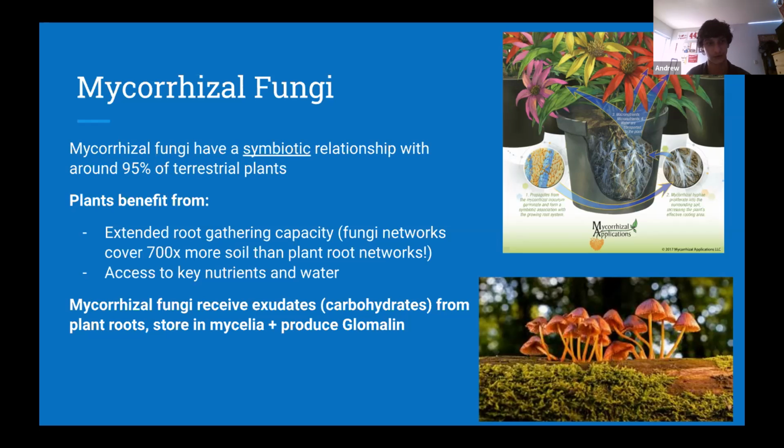This leads to another form of carbon sequestration, where the mycorrhizal fungi stores carbon within the mycelial network. In addition, they also produce a sticky substance called glomalin that converts to humus and allows for the preservation of soil carbon. So mycorrhizal fungi are massively beneficial for both plant health and carbon sequestration.